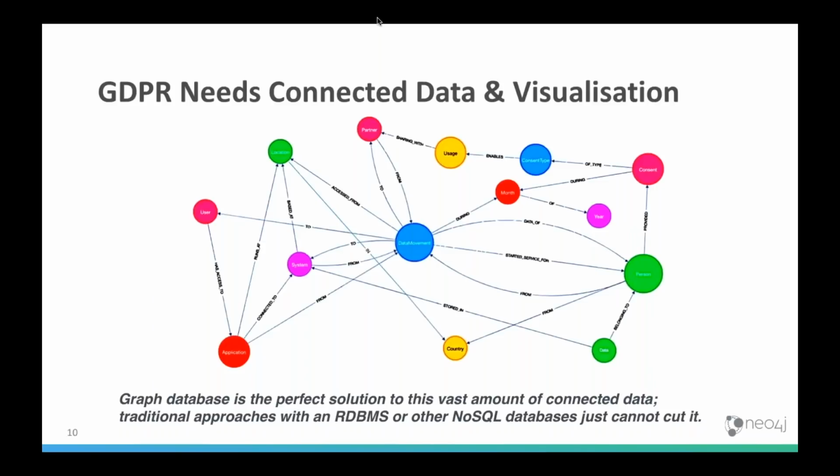So why is Neo4j a great fit for GDPR solutions? As we'll see, GDPR really needs an understanding of connected data. Many organizations, especially large ones that have grown up organically over a number of years, have data in a number of places and all sorts of types of data in different places. It could be coming in from third parties. It could live in a number of different systems across your organization and across the world. And having an understanding of all those connections between data is actually really difficult to do unless you're using a graph database, which is made for connected data.